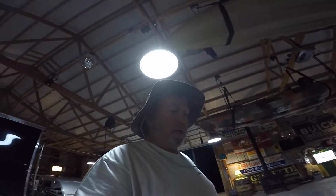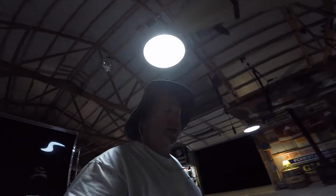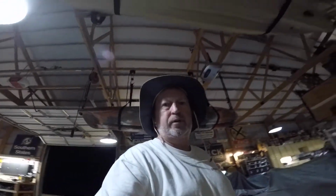We fished pretty close together, but they were just running small. It was a strange night. It's July the 3rd, 2019, and storms just rolled in, and we were bombarded with lightning and thunder, so it drove the fish deep.